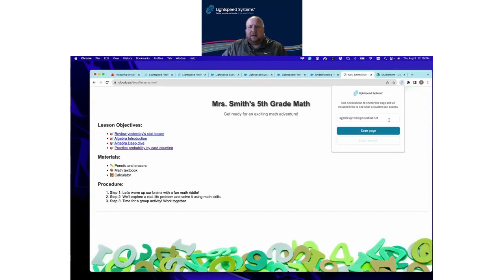And we'll scan this page again. As it scans, it's going to look through all the links to see which ones are allowed and not allowed. The great part is, as it comes back and anything is blocked, so in this case, the practice probability by card counting would link to poker.com, the teacher will be able to click email results, and that will go directly to your IT team to be able to take action upon it.